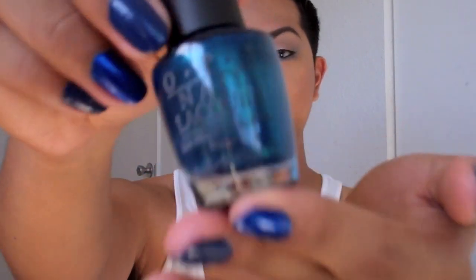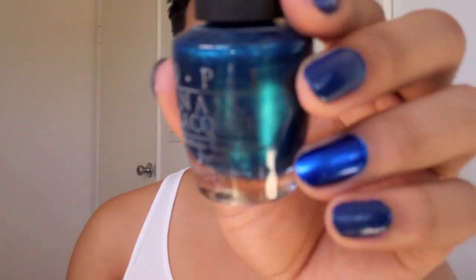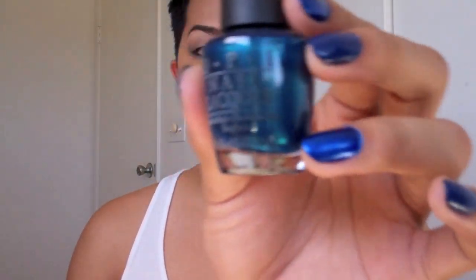And the next one I have is also by OPI and is called Yodel Me on My Cell. And this is one of my absolute favorite blue nail polishes. I wear this a lot during the summertime, but whenever I feel like wearing this, I definitely pick it up and wear this on my nails. One of my absolute favorite blues in my collection.